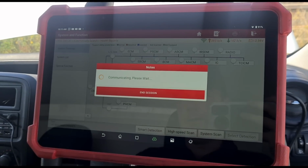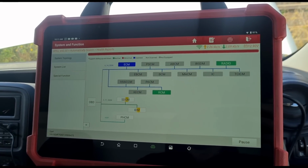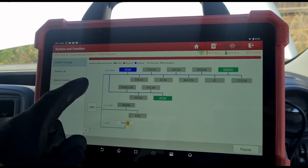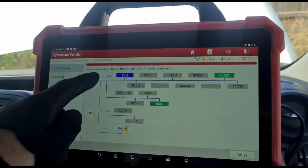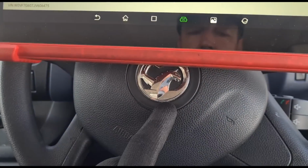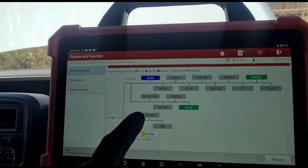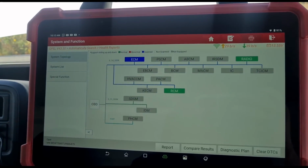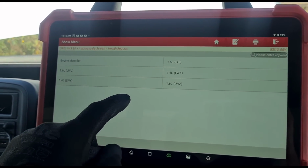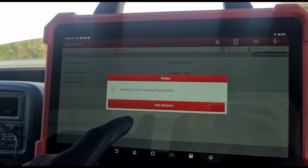Okay, high speed scan. Now the problem with these Vauxhall ones on this high speed scan is it's not going to recognise the engine, because like I said before, it identifies as a Vauxhall but it's really a Renault, so the diagnostic system doesn't have a clue what engine it's got. So if we go into the engine, we're going to have to choose, I think it's this one, but we're just guessing. Let's have a look.